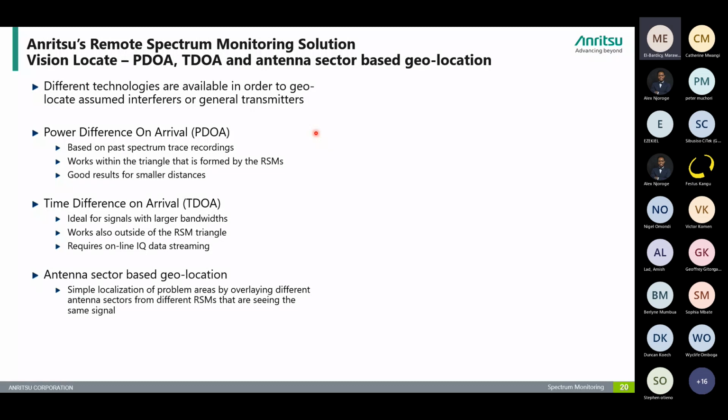The final one, before the last one actually, is antenna sector based, and basically the software would know where the antenna is looking at. So for example, if I have one antenna covering this area and I have one other antenna covering that area, I can with some confidence say if the signal is being caught at all of the antennas, that whatever common sector between the antennas is covered, that's where most likely the interference is coming from.